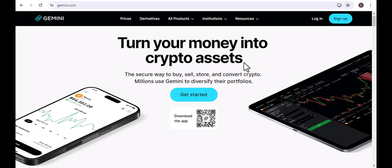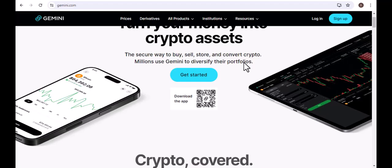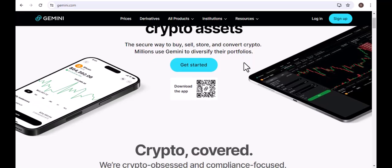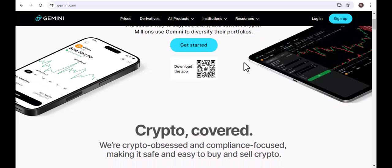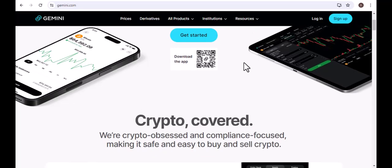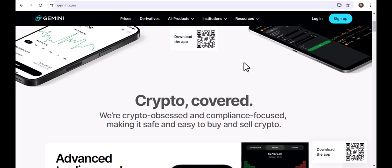Tired of the guessing game when it comes to your crypto taxes? Are you spending hours sifting through your Gemini transaction history, trying to figure out what you owe the IRS? You're not alone. The world of crypto taxes is notoriously confusing, and the IRS isn't making it any easier. But if you're a Gemini user, you've come to the right place.